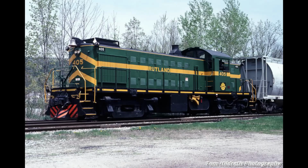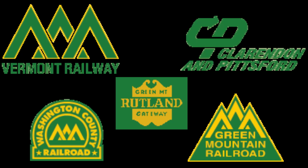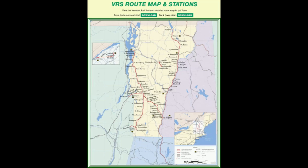The locomotive would then be repainted around 1990 with a new coat of green as well as black on its roof with a yellow lining and orange safety stripes on its front for better visibility. In 1997, freight traffic was starting to rise and Green Mountain joined the Vermont Rail System, thus reuniting many of the former Rutland rail lines under a single ownership.